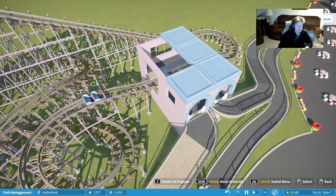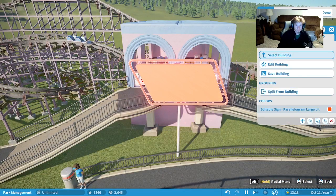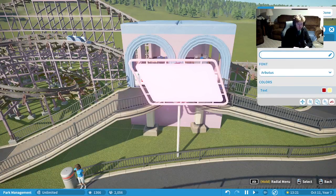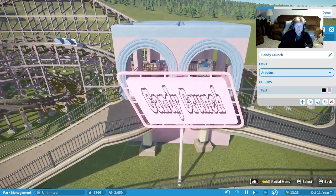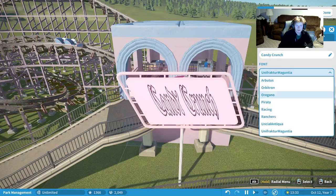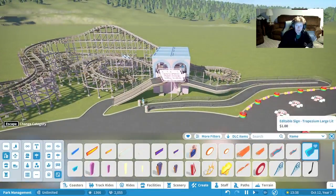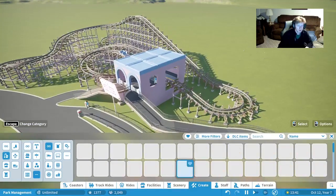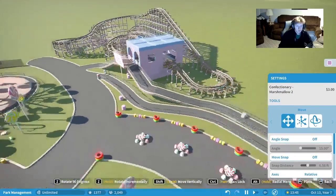Flat stucco roof. Candy Crunch. That's fancy. There we go. Candy Crunch. And now we could use some scenery surrounding it. Plenty of these marshmallows for sure.